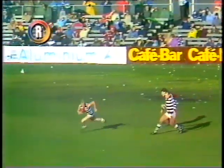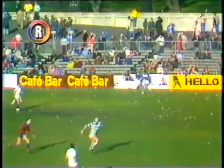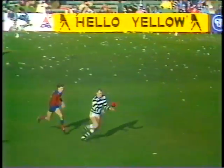Well, Michael Lenahan has just been taken off the ground, Sandy, and that amazes me. It's Bolton now. Reeves coming out, smothers it. When he sees it rebound towards his opponent, who kicks truly.